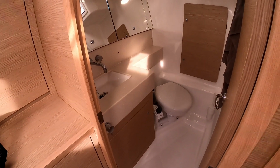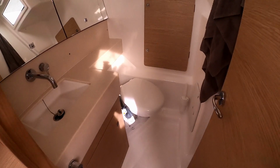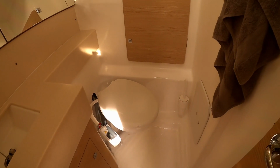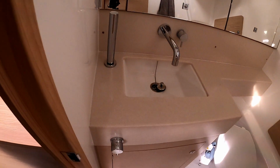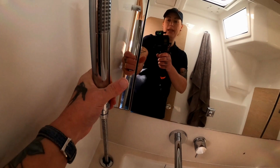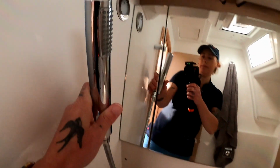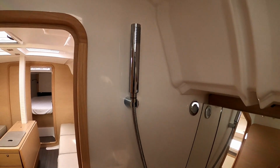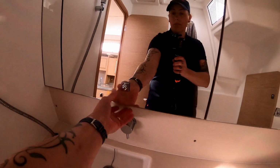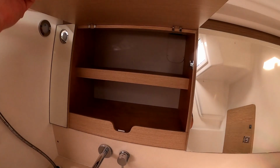So, starboard side, this is what you gain if you have that extra locker. It's a wet heads, but it's a nice big heads. So, manual flush toilet. I should imagine there's an option for electric, but I wouldn't bother, as it's your day heads and your only heads. And a sink, nice Corian, and here's your shower head, that just pops out. I'll come back so you can see, that pops up just there, and you have your hot and cold thermostatic tap there. It's nice, it's good. It says exactly what it is.